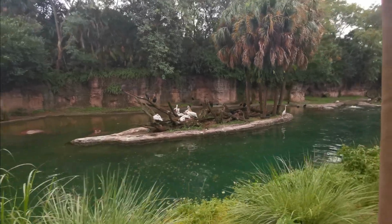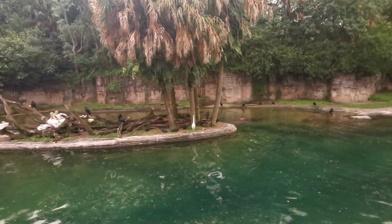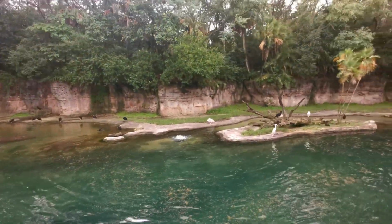The birds in the center island, the gray and white ones, are pink-backed pelicans, and they get their name from a pink back that they develop during their mating season. They're fairly large size as well, with a 9-foot wide wingspan.